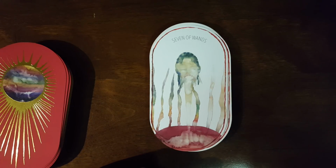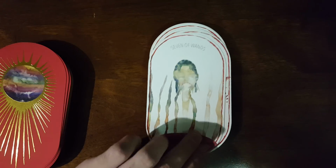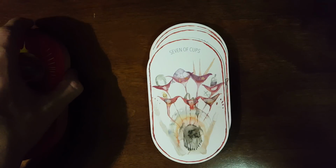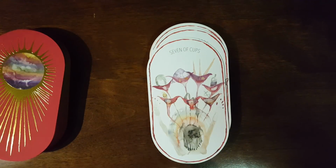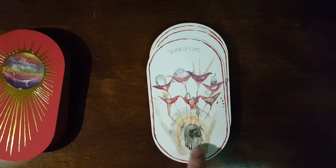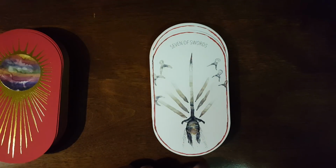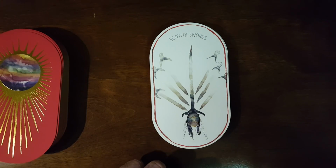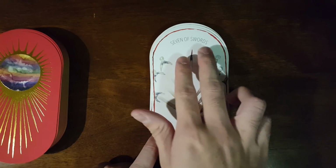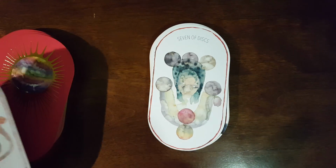Seven of Wands. Seems interesting here. Here we have the Seven of Cups. Again, you have the different options weighing down on this person's head, or they're trying to make a decision here, but it's obviously all internal. Seven of Swords. Again, you have that shape of futility in the Thoth system here. So maybe it is drawing from the Thoth system for that.